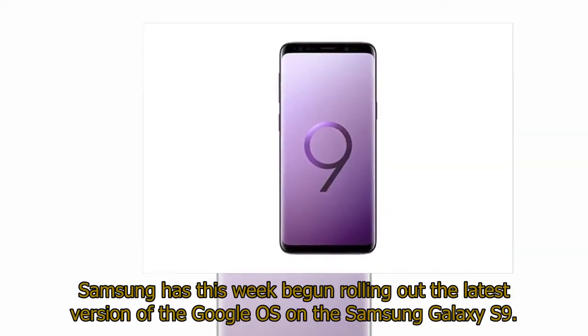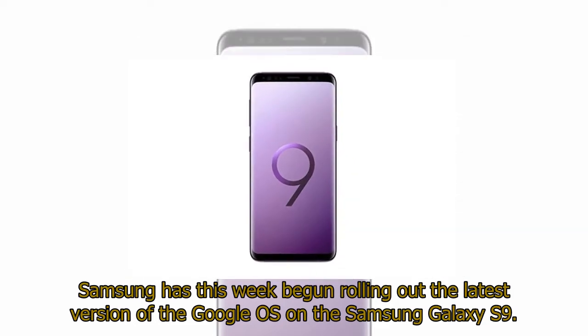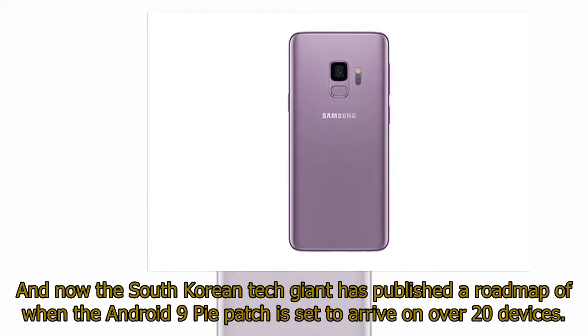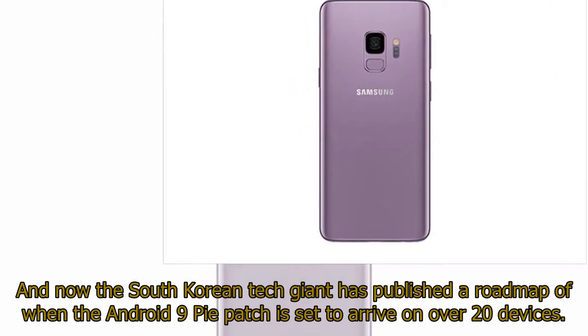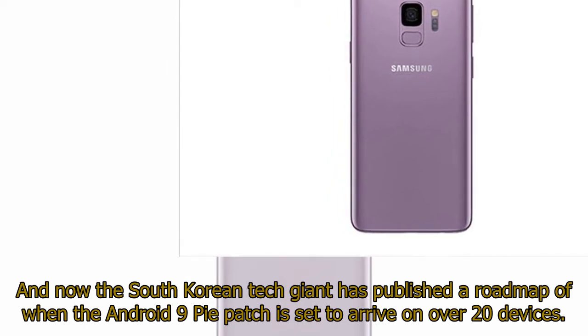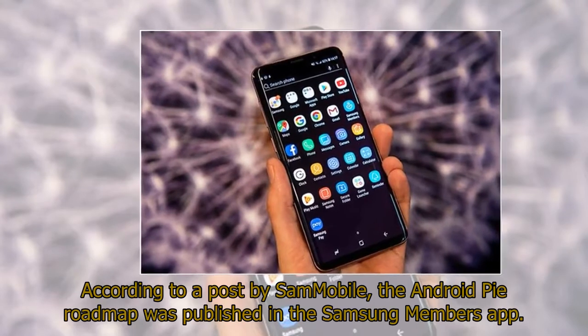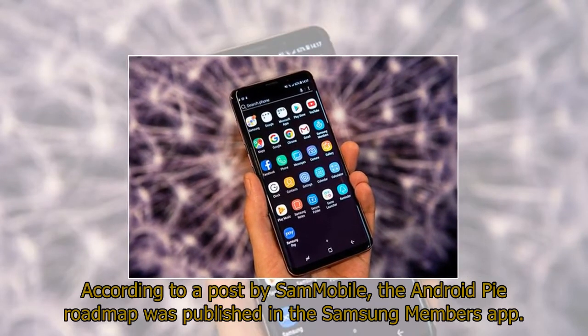Samsung has this week begun rolling out the latest version of the Google OS on the Samsung Galaxy S9. And now the South Korean tech giant has published a roadmap of when the Android 9 Pie patch is set to arrive on over 20 devices. According to a post by Sammobile, the Android Pie roadmap was published in the Samsung Members app.